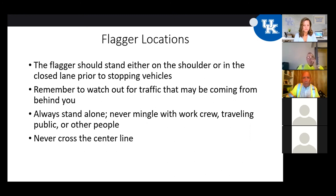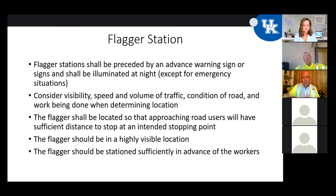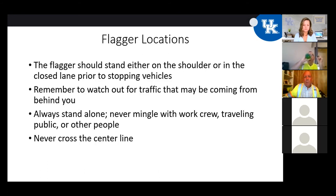I might have passed it up and I apologize. Let me go back here a second, but there's one thing I wanted to mention. We had an unfortunate incident a few years ago with a flagger in the Woodford County area. This flagger basically got out of their vehicle. The supervisor dropped him off and the flagger got out of their vehicle around 8 o'clock in the morning. And they stepped out in the highway and were struck by a vehicle traveling 55 to 60 miles an hour that never saw them.